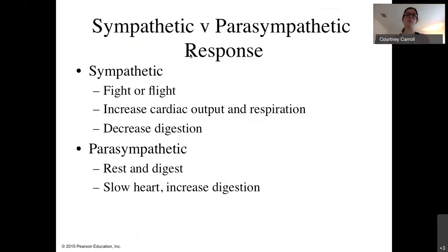So again, sympathetic, fight or flight, we're going to increase our cardiac output and our respiration. So we're going to use our body's energy to increase our heart rate, to increase the amount of oxygen that we're taking in for our lungs.